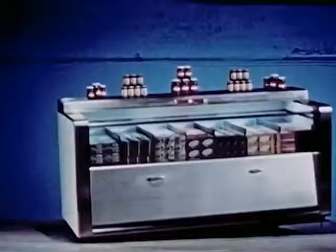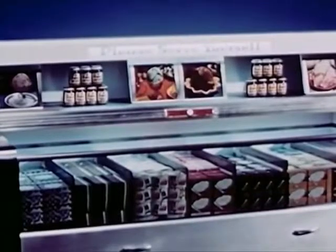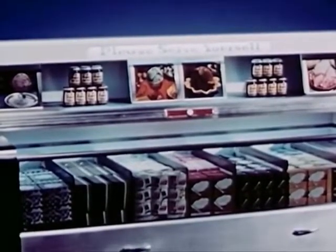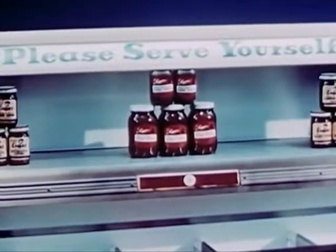Or if it's a deluxe superstructure you want, gentlemen, if you please. Thank you. This attention-getting superstructure with its eye appeal display is designed to fit over the stainless steel shelf-type cabinet top. The pictures may be removed if more shelf space is necessary to boost the sale of high-profit tie-in items.